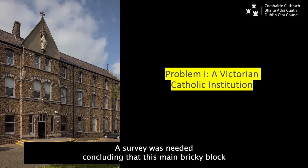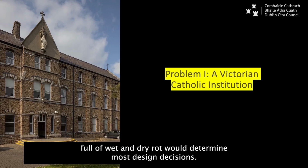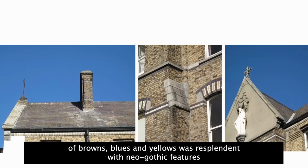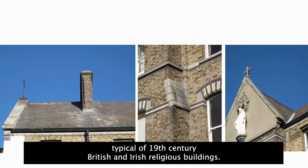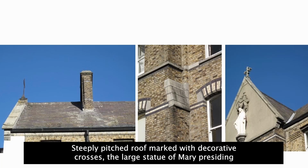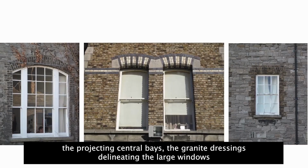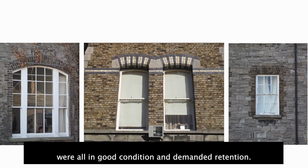A survey was needed, concluding that this main bricky block, full of wet and dry rot, would determine most design decisions. Externally, the symmetrical block with its medley of browns, blues and yellows was resplendent with neo-Gothic features, typical of 19th century British and Irish religious buildings. Steeply pitched roof, marked with decorative crosses, the large statue of Mary presiding over the entrance from her roof-lined pediment, the projecting central bays, the granite dressings, delineating the large windows, were all in good condition and demanded retention.